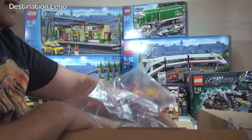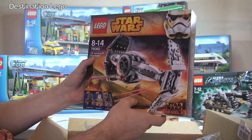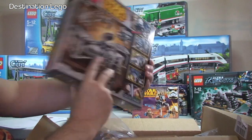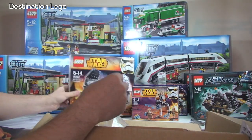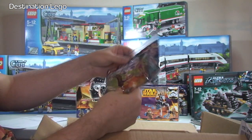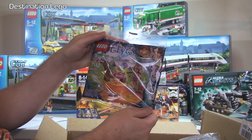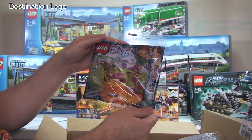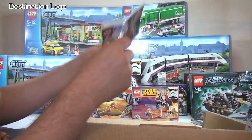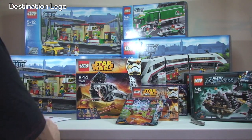I've also got the advanced prototype, the TIE advanced prototype 75082. Again, for my personal collection to be built and hopefully reviewed. And I also got the free Holly bag, which is on promotion at the moment, from the Elves series, 30259. Azari's Magic Fire. But yeah, there we go. So there's that Holly bag, which is a nice little freebie. That's it from that box. Okay, so let's get the next one up.